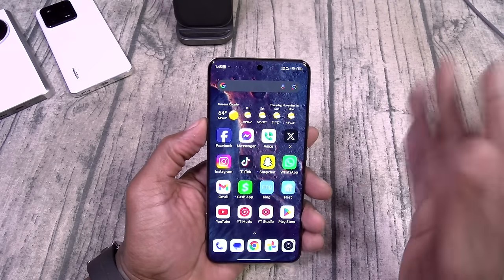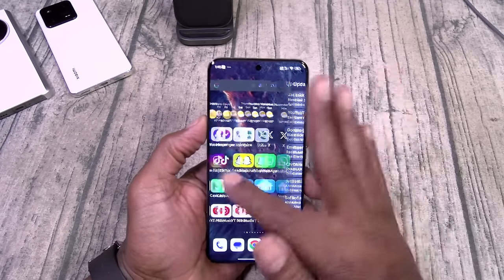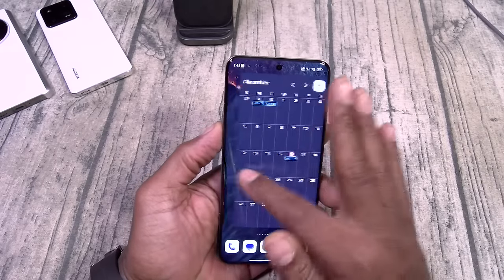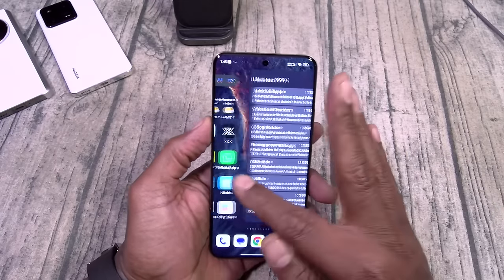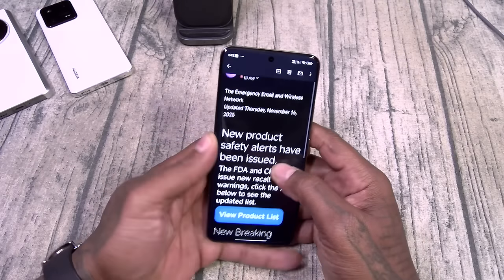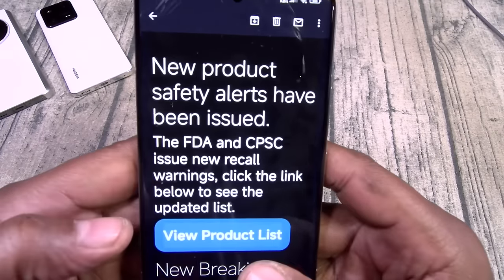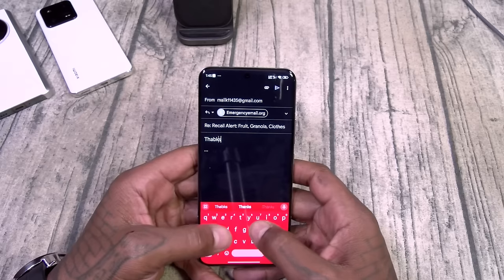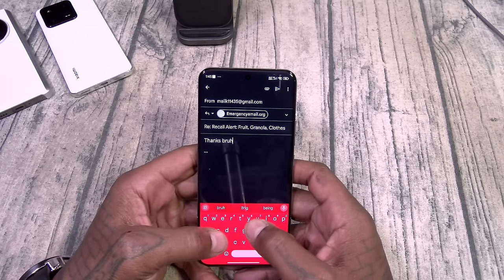Anyway, so that was the Google homepage. Next, we got to do a little work. Now, this is Android 14, so you got all the Android 14 widgets. Let's take it over to Gmail. Okay, let's click on something. All right, so we got some new product. You see I'm going blind. Look how big my text is.